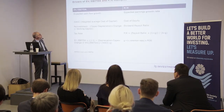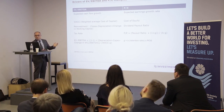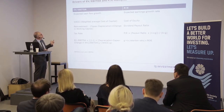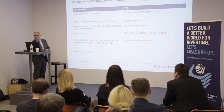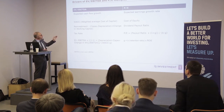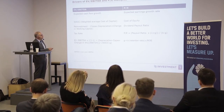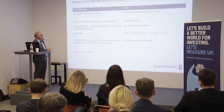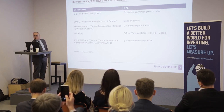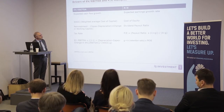Next, if you look at the major drivers of the two main multiples, EV/EBITDA and PE multiple. The main drivers of EV/EBITDA are expected cash flow growth, weighted average cost of capital, and finally what I call reinvestment. Reinvestment is the cash outflow due to capex and the change in working capital. When you look at the PE ratio, again you have three major drivers: expected earnings growth rate, cost of equity, and the dividend payout ratio.